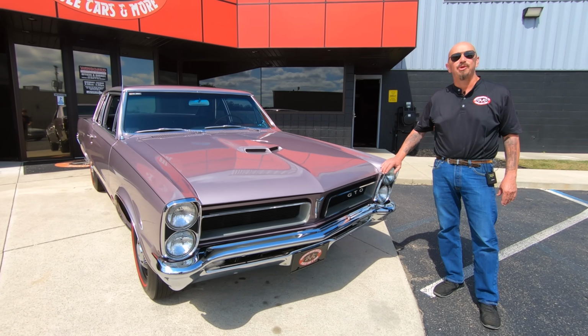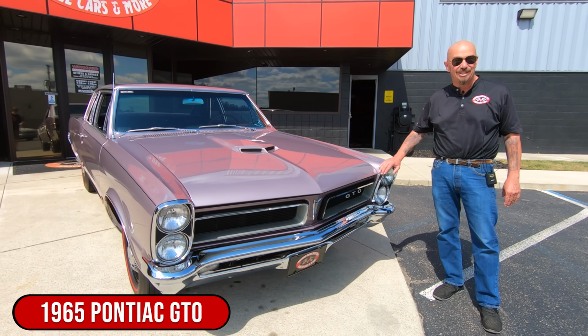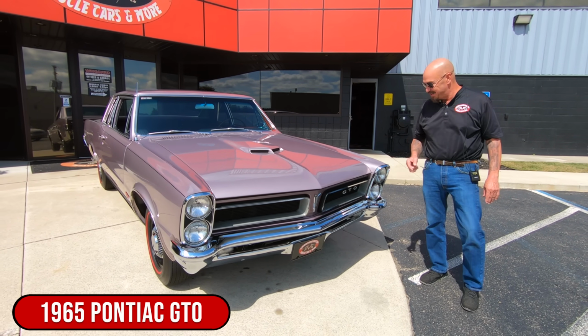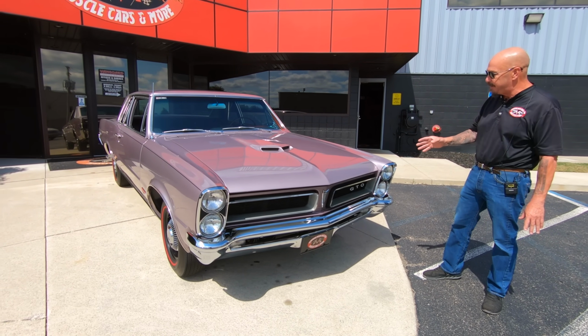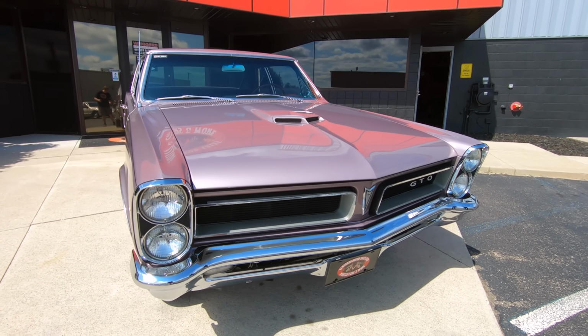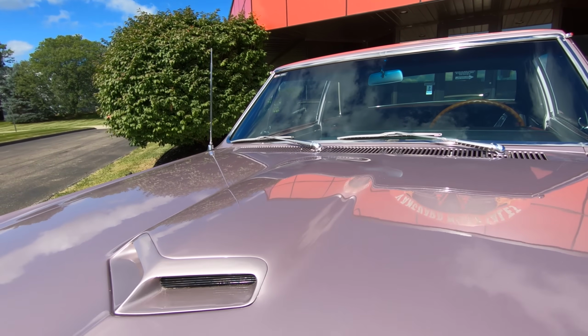I got one beautiful Iris Mist GTO. Man, that's hard to say, isn't it? It's like your eye, Iris. She is gorgeous. Look at that paint. We got a bug on it. We got to get that bug off of there. You can see that it's got like a really light purple haze to it.